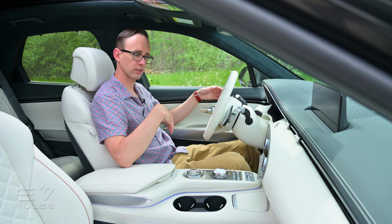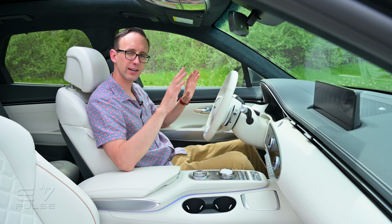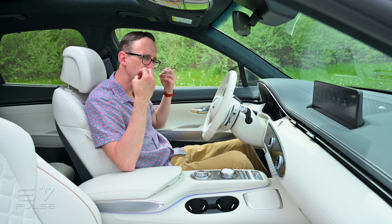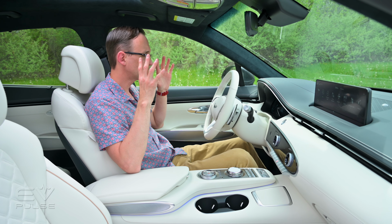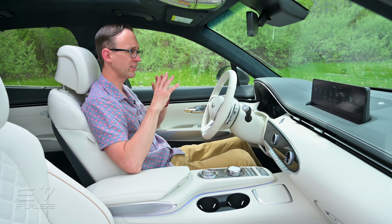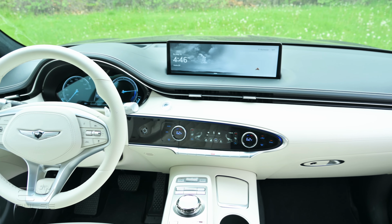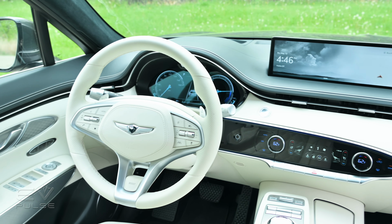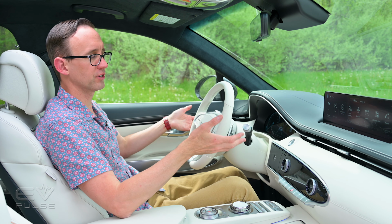I can talk paint colors and wheel sizes until I'm blue in the face, but none of that captures the magic, the feel of the electrified GV70. This is just such a nice vehicle, and the interior is absolutely stunning. It is stylish and subtle, advanced yet still approachable and welcoming. This cabin is beautifully designed.